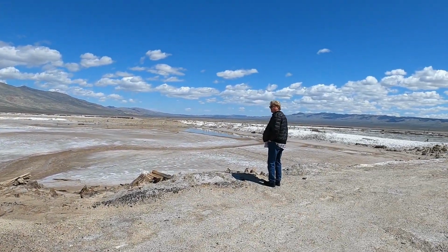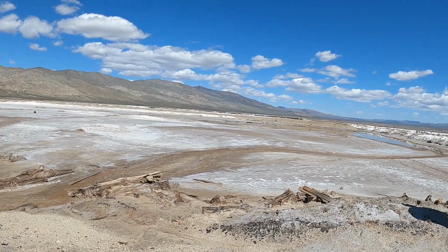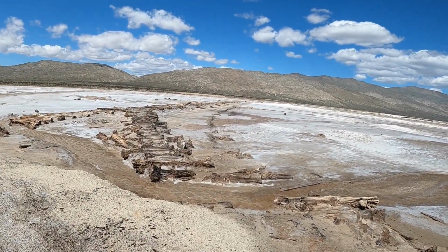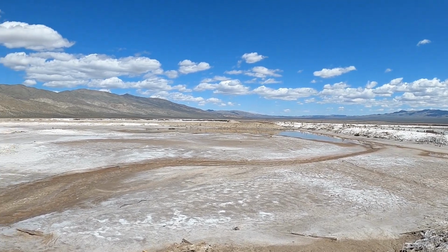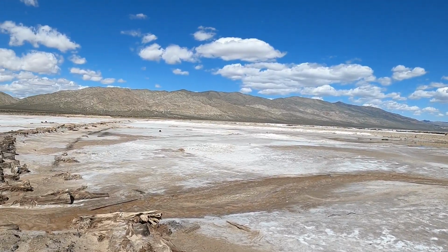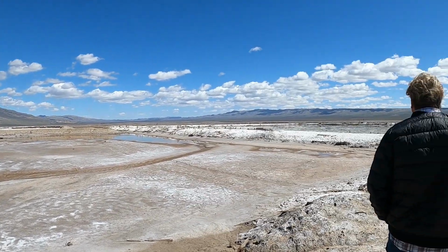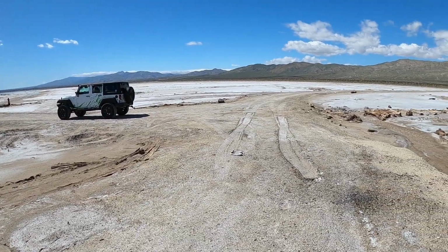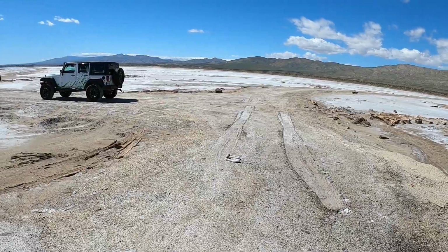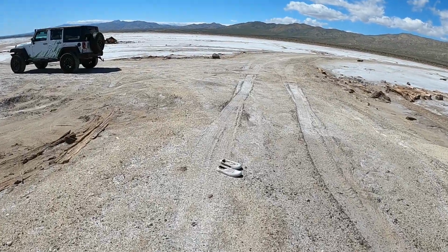I don't know what this is, because of the way it's all abandoned and everything. Well, that was the tracks. This was probably another one of those salt pond things. Yeah, because they make these squares. I saw pictures of it from the air or a drone. A lot of wood that's been deteriorating out here. Then you never know what you find in the desert.